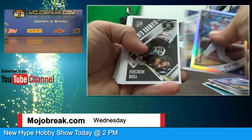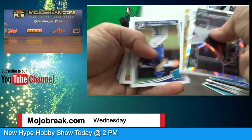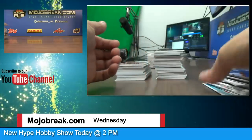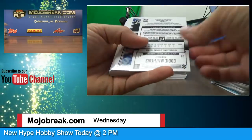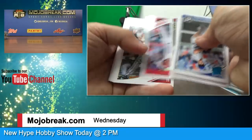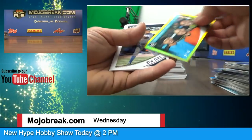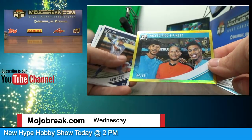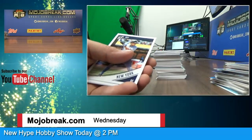Got a Conforto to $4.99. And this is the last box to $9.99, Jose Ramirez. Let's close it out with a big auto here. And Eddie Matthews to $500, 12-time All-Star. Gold parallel to $99, Puerto Rico's finest. Is that Lindor, Yadier Molina, and who are you on the left? Carlos Correa. We got that.